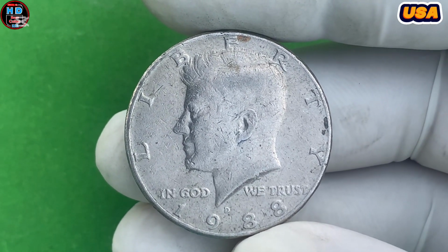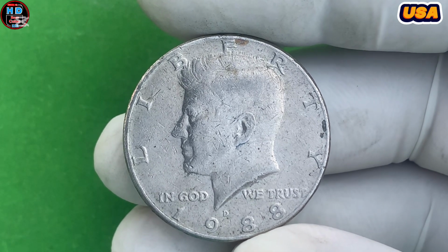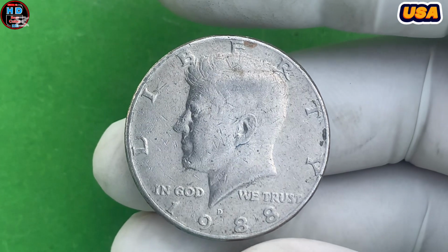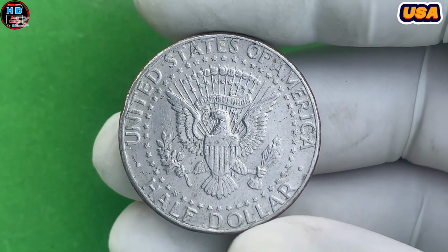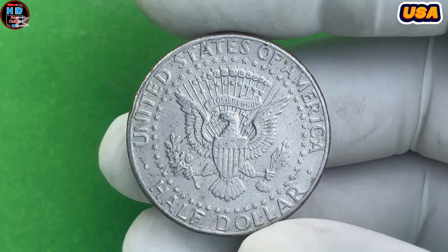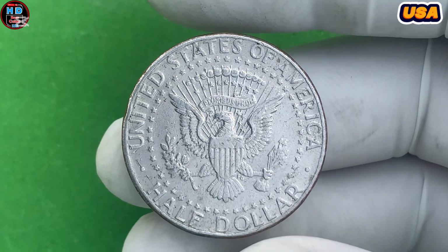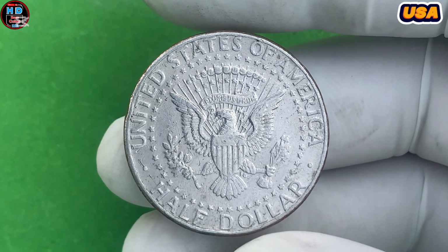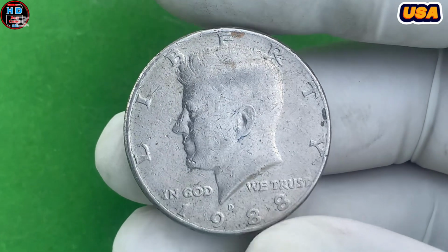Many collectors seek out coins from specific years to complete a set, and the 1988 coin could be a key piece in a collection of Kennedy half-dollars from the 1980s. As with all collectibles, rarity combined with demand plays a significant role in determining the price of a coin. The 1988 Kennedy half-dollar, while not rare in terms of mintage numbers, can still be valuable when the right collector comes along looking to fill a gap in their collection.